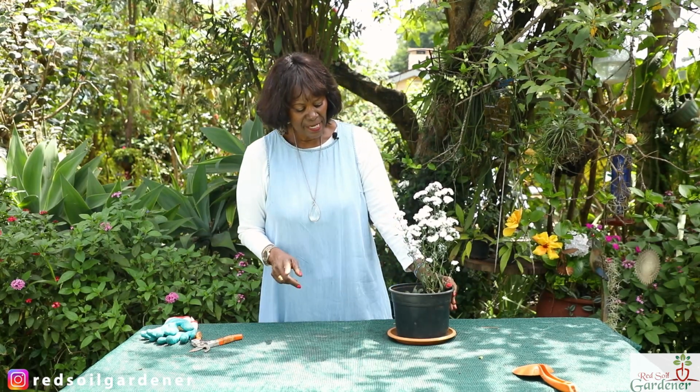Now, in order for you to start your overwinter preparation, what you have to do is wait for the end of the blooming season. Once the blooming season is at the end, then you can start your overwinter preparation. Asters are quite hardy and they can withstand cold temperatures.